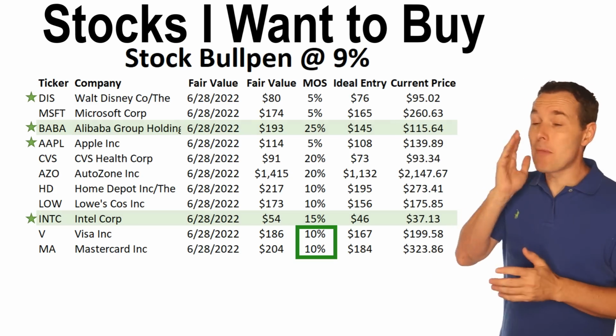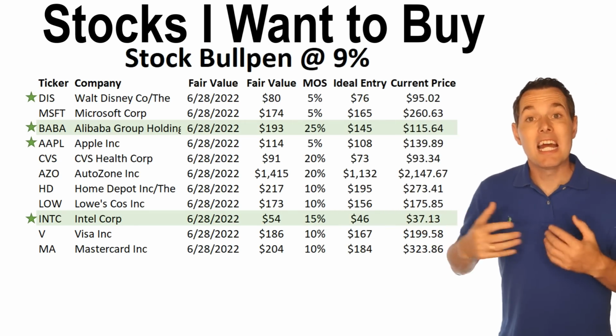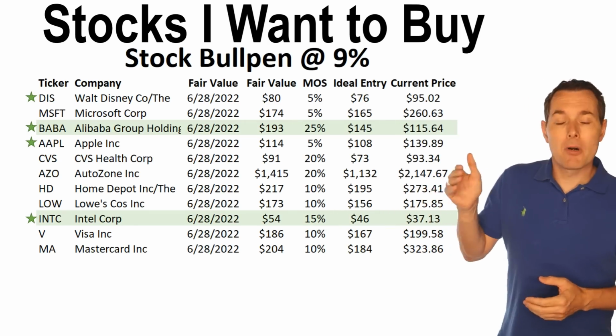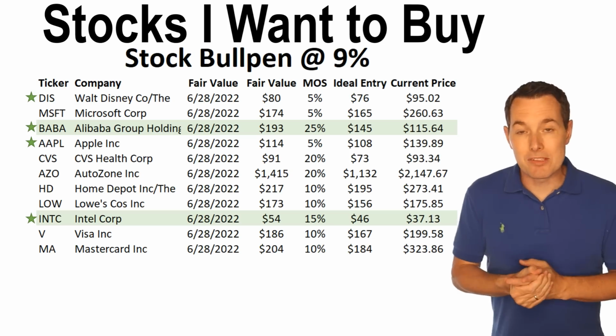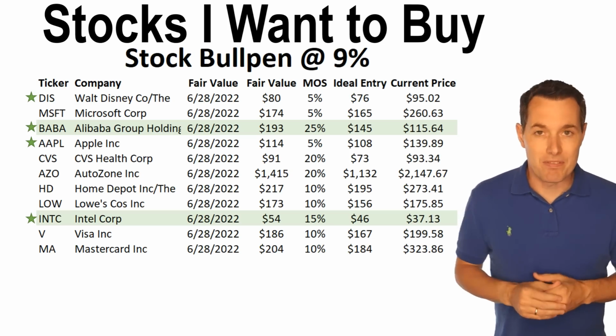We can see I get the same margin of safety, a 10% margin of safety, which again is an indication of the risk in my mind. 10% margin of safety for each of the companies. So I'd love to jump in and buy these ones if they get there. I just need them to fall a bit further.